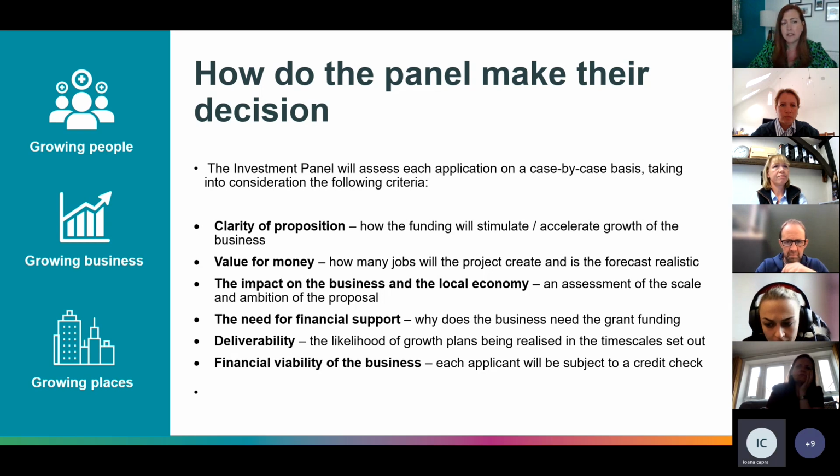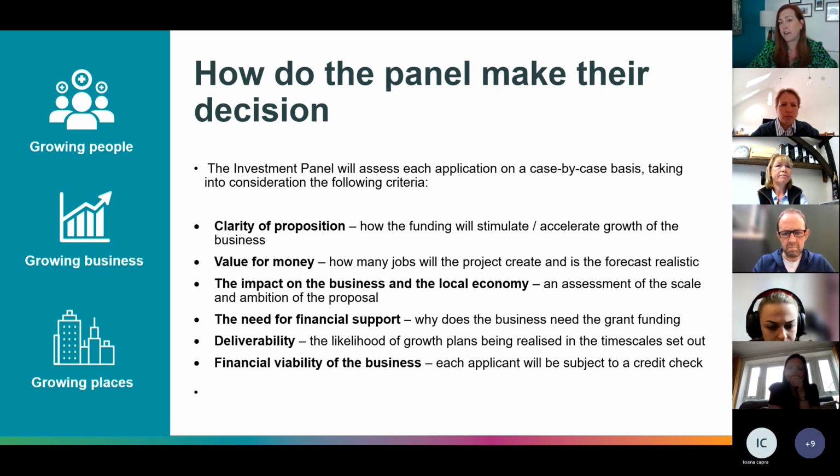So the value for money, the impact on the business and the local economy. The need for financial support. Why are you seeking the funding?